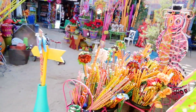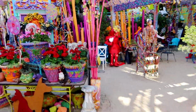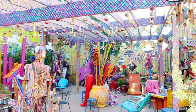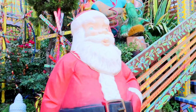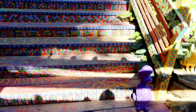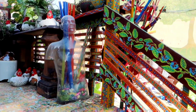And then we're gonna come down here. Notice it says boop. So now we'll go up here and visit Santa and how he decorated some of those mannequins. Look at what he did with the steps leading up. That's great. A purple poodle. And a translucent mannequin filled with flowers.